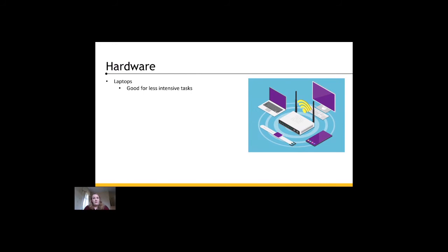So laptops, they're good for less intensive tasks. So if you need to take the office with you, you can do that. If you're in the engineering field and you need to do a lot of analysis, there are laptops available for you to do heavy-duty engineering tasks, but they can be bulky, heavy, and expensive. So if you do need to do a lot, either look at a desktop, or if you need to be on the go, then look at a remote connection to an engineering server, which has a lot more processing power.